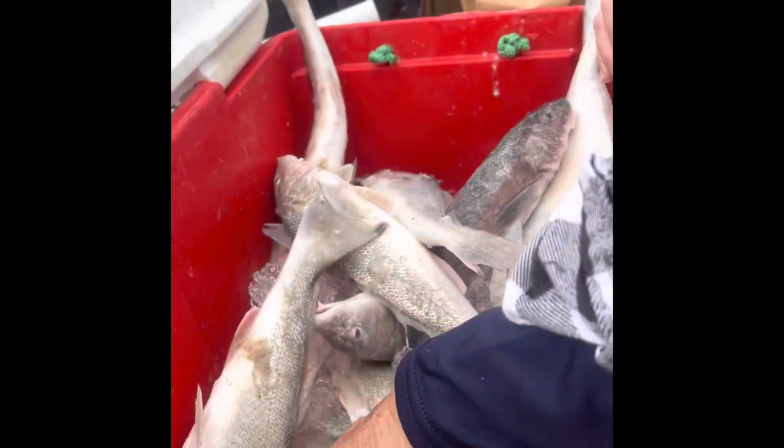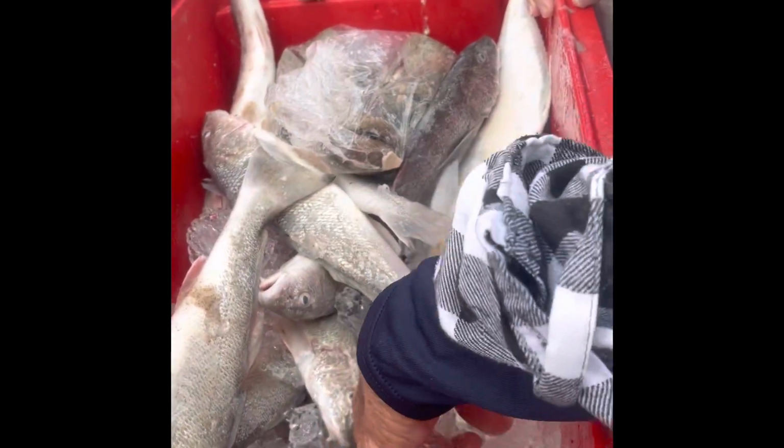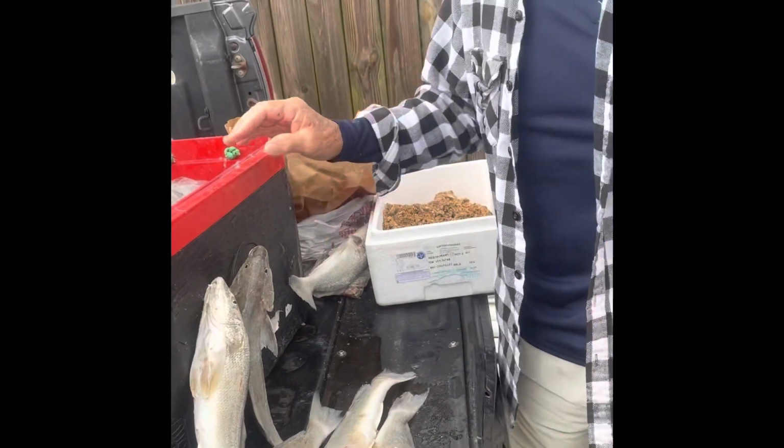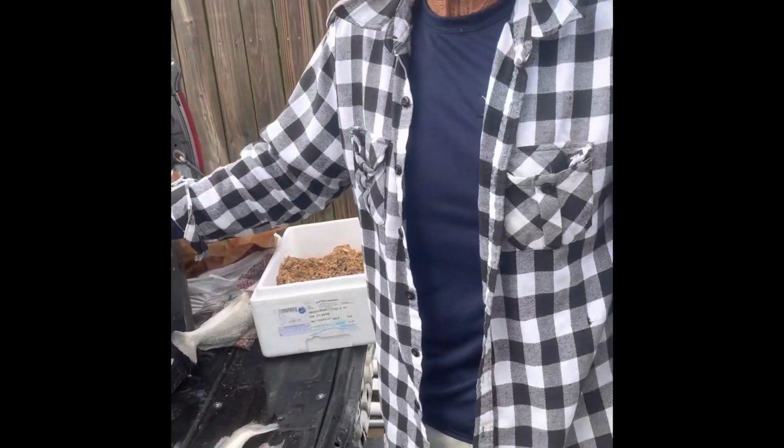Look at them little quality whiting. Oh, there's my other bait I was looking for, clams. I was going to tell you I use clams also when I'm fishing for whiting and pompano. But anyway, this is the fish I caught yesterday, and pompano, whiting, nothing else, no junk fish at all. It's mostly good fish. Okay, enjoy the rest of your day, folks.